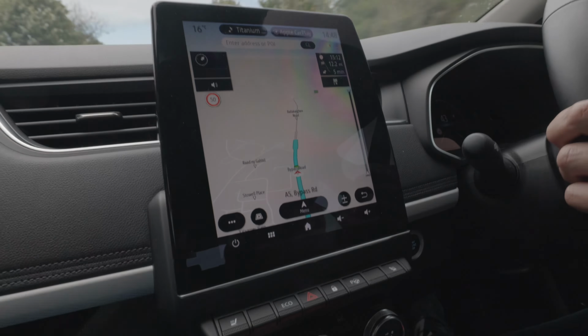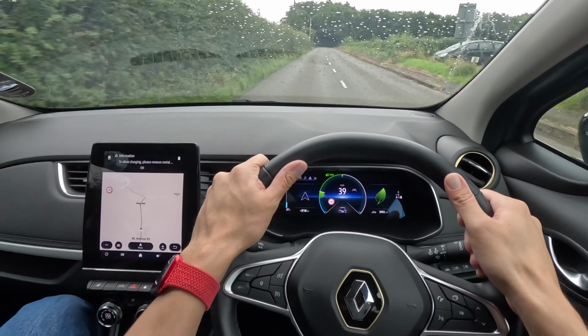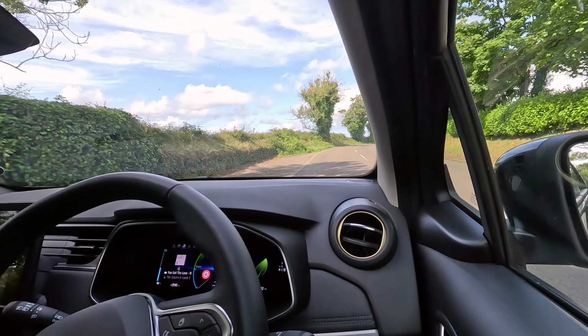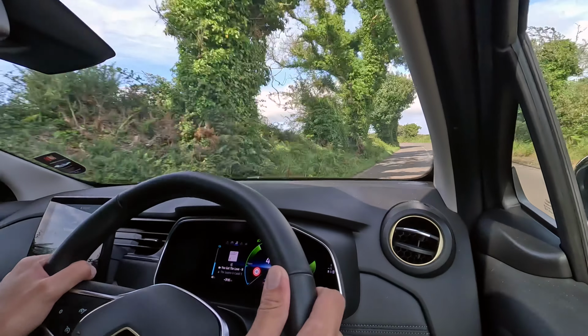You've got this main dash screen in the middle, which is mostly your sat-nav and infotainment, and you've got a dash in front of you, which gives you a fantastic clear screen. The display in the dash is super high resolution and very, very colourful. If anything, the font is a little bit small, but other than that, it's very, very nice and clear.